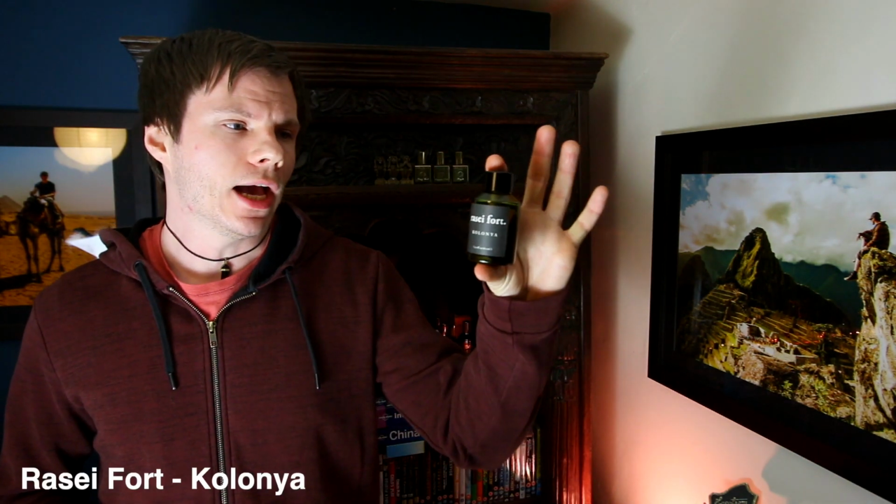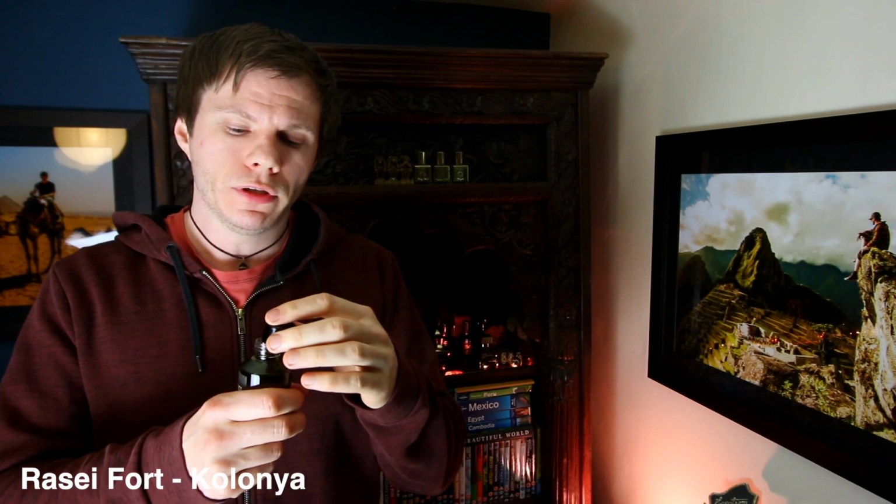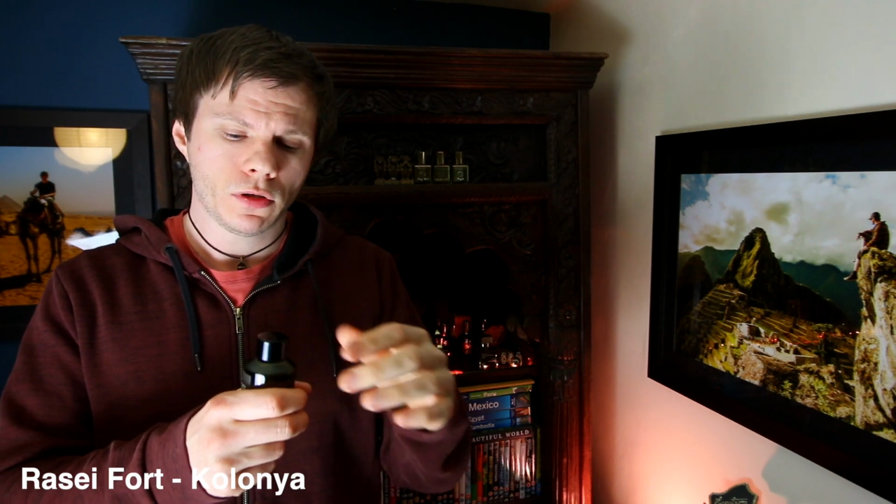Next on the list is Rasei Fort's Kolonya. This one's really nice. This one was given to me for free for a review, but I appreciate it because it smells really good and I like it. I'm a fan of Rasei Fort's work. This one's lovely. Luca Turin gave it a 5-star review. There's an iris-like tonality to it, despite it not having iris.